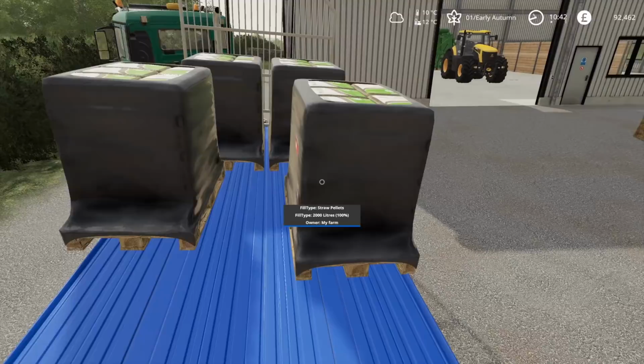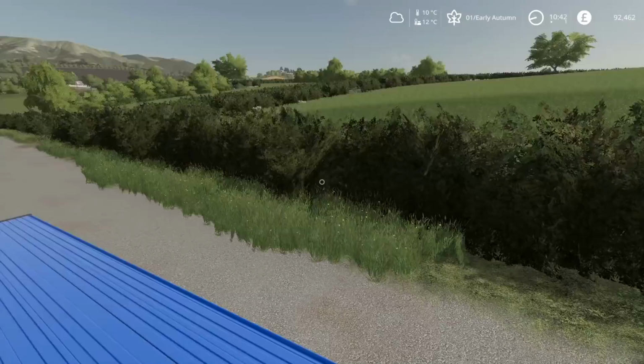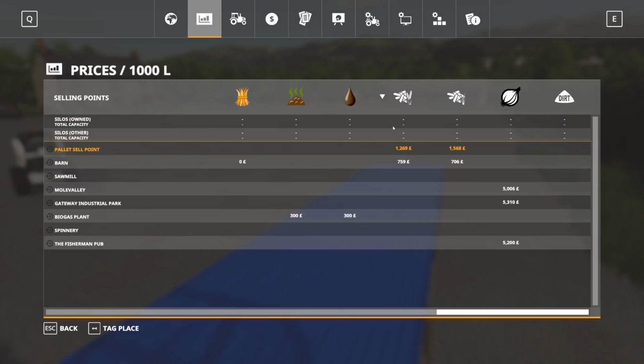Delete, delete, delete, delete. Okay, so in total there we had 10,000 litres, which means all we have to do is look at the value of 1,000 litres, 1,269, which means in total there we had £12,690. That's all I have to do.